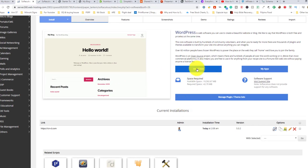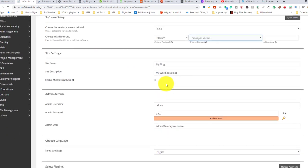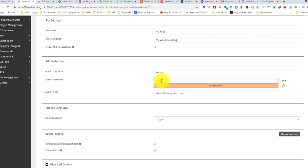So basically when you click install now, you're going to go through a process to install a website, and you're going to select your website. I'm going to be installing it into one of my domains, a subdomain I created. You should come into this screen, and there's nothing you need to change. But if you want to change the password, you can feel free to.